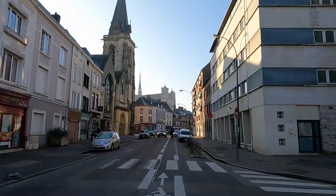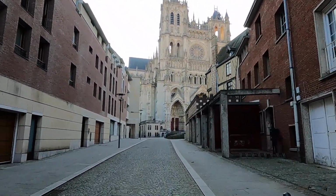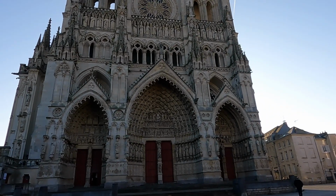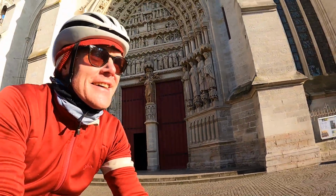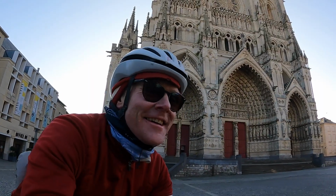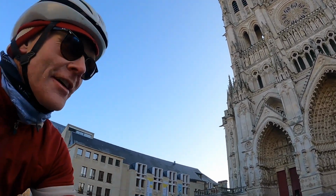So at last I'm coming into Amiens, and I wanted to come here to see the cathedral. It's the largest cathedral in all of France. Look at that! Whoa! This is, apparently you could fit the Notre Dame of Paris inside twice. I've got to take a picture. Look, this has got absolutely nothing to do with Charles Dickens or Tale of Two Cities, but I really wanted to come here.